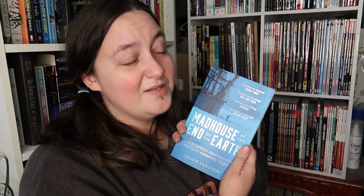So yes. Next up we have Madhouse at the End of the Earth by Julian Sancton. This is about the Belgica expedition. I mentioned it earlier in one of those little thin ones I got from the Fram Museum, but this is a really cool book as well. It's not as heavy as a lot of the other ones because they're non-fiction, it's like a lot of information, but this one is written like an interesting, creepy, weird thing, because basically they got stuck in ice and then scurvy happened and then some people went a little bit loopy and like stuff happened. So it's written in a really engaging, interesting way. So if you're not really interested in like heavy polar stuff, this one might be one that you'd enjoy. Madhouse at the End of the Earth, because like they were going mad because of the scurvy.